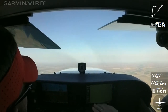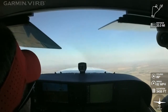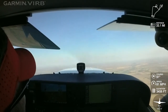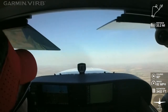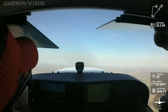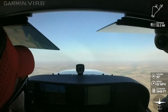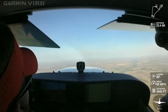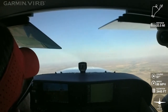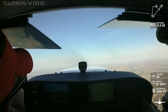A little bit of a right bank to get back on east there. Got it. Hard when you can't see the horizon. I'm going to lower the nose, get your speed back. There we go. That's helping you out there. There's your 50. We'll get that speed first, then climb back up to 3,500.